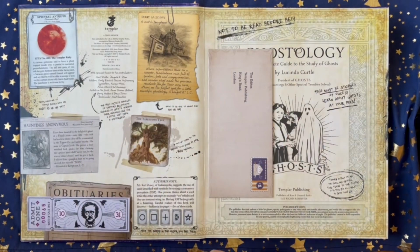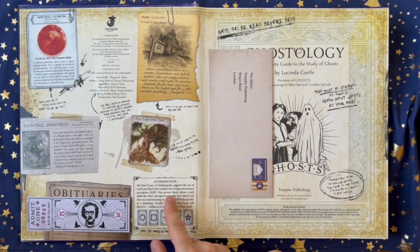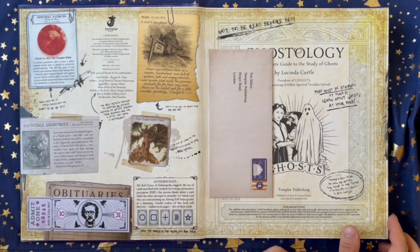But here it says Mr. Carl Zener of Indianapolis suggests the use of cards inscribed with symbols for testing extrasensory perception, ESP. One person thinks about a card while the other attempts to mentally see which card they are concentrating on. Having ESP helps greatly at a haunting. Careful readers of this book will discover, hidden in its pages, five of these cards.